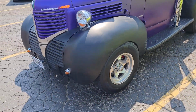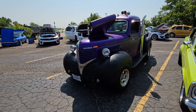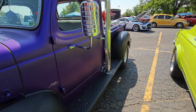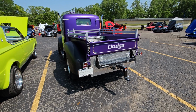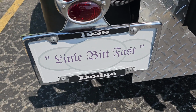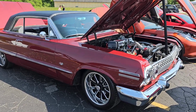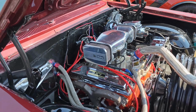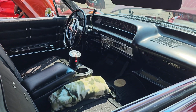Check out this Dodge here. Very cool looking pickup truck. It says Dodge 440, which I think might be referring to the engine size. It's a bit fast. It's a little bit fast. All right, here she comes. Very cool. Tom Cruise. Awesome looking ride.